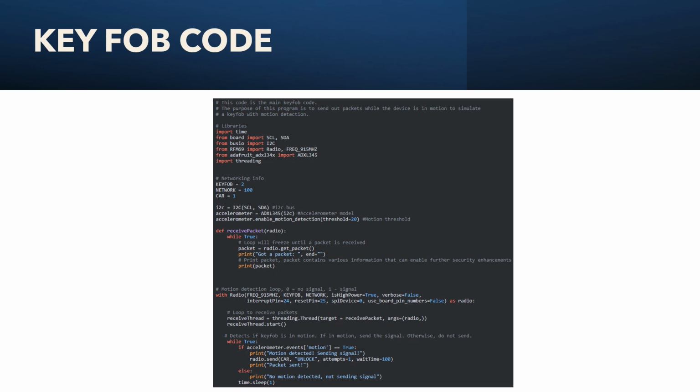The main part of this code that we need to focus on is the while true area. Using the accelerometer variable that we had created previously, whenever the accelerometer has an event, which in this case we're looking for a motion, and it returns true, that means that the accelerometer is moving, and the library will send back to this program that the accelerometer has detected movement. If movement is detected, the program will send the crafted packet to the car. However, if the motion is not detected, then the key fob will not send any packets at all, ensuring that we are creating the keyless entry.